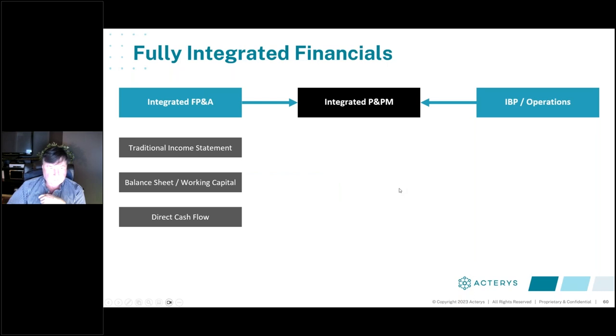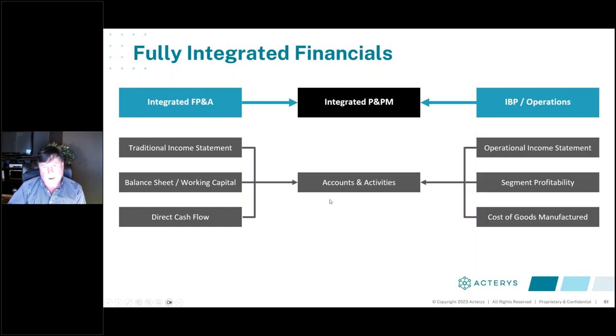Performance management. When I talk to FP&A folks, they see integrated planning as just your traditional income statement, balance sheet, and cash flow. But I look at it a little differently, because if you really want to drive performance improvement in a company, you need an operational income statement, which looks at it by business process and activity. You need to show how that translates into customer profitability. And you need to take the S&OP and IBP and translate that into a cost of goods manufactured. Of course, most tools can't do that.